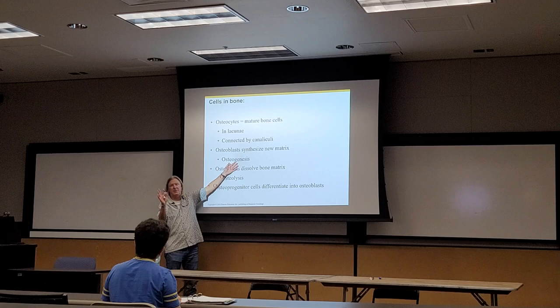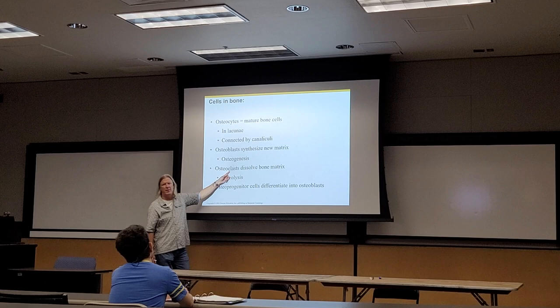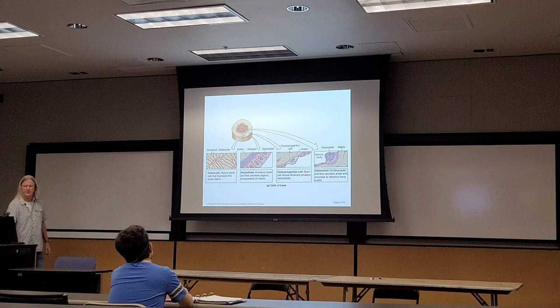So again, to keep it simple, this is the breakdown of bone. This is the building up of bone. That's the cell that builds bone. That's the cell that breaks down bone. The rest of that stuff we don't care about because we don't have a picture yet. Don't care about that one.